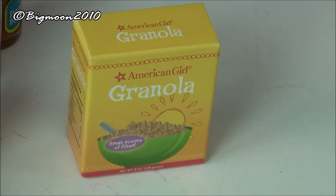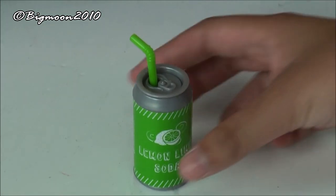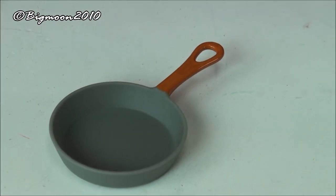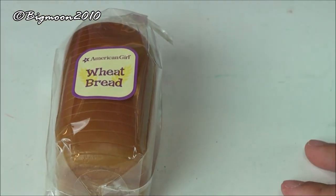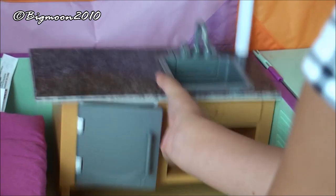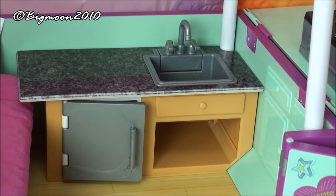A pretend box of granola cereal, which is made out of paper. A box of spaghetti, which is made out of paper. A can of lemon-lime soda, which is made out of plastic. A spatula, which is made out of metal. A pan, which is made out of plastic. A kettle, which is made out of plastic. A loaf of wheat bread, which is made out of plastic with paper over it. The kitchen can lift up and down, so when it's down, your doll can sleep, and when it's up, your doll's awake and can bake breakfast, lunch, and dinner.